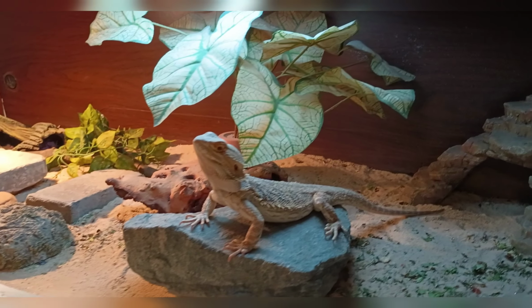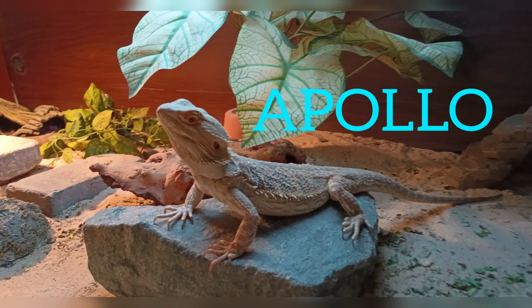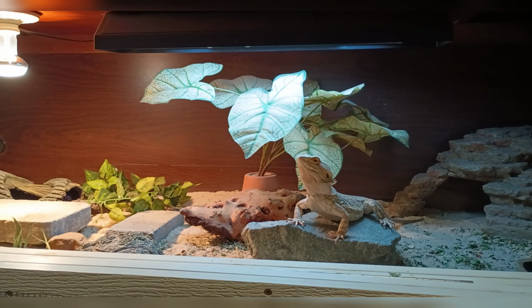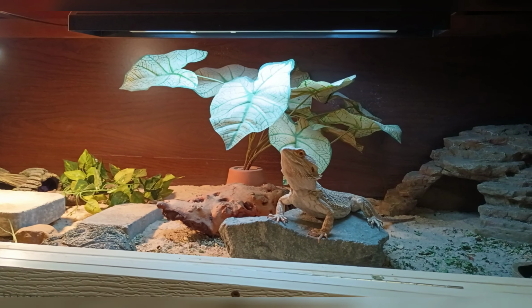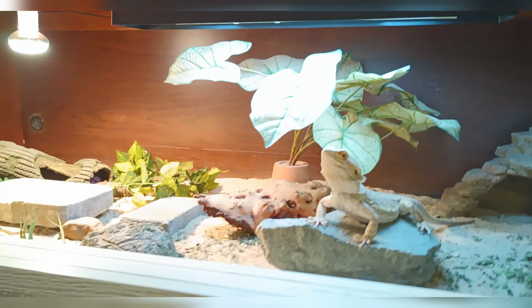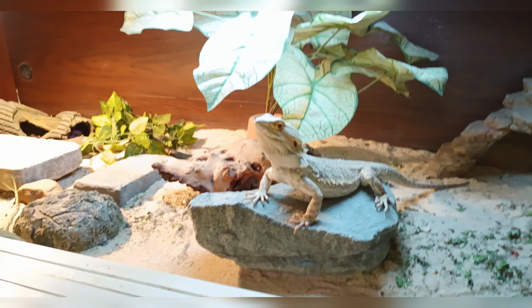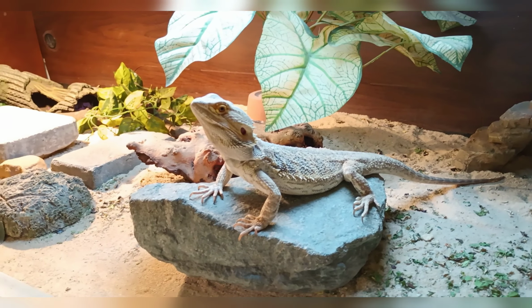And this beautiful little guy is Apollo. And Apollo is going on 3.5 years old now. And Apollo was my very first bearded dragon. He is what really made me fall in love with the species. He actually was a PetSmart bearded dragon. And I think that's why he is a little small. I mean, he's 3.5 years old. He's a full-grown male.